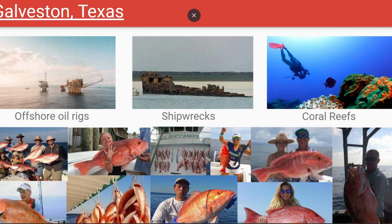Just about 50 miles southeast of Houston, Texas, lies Galveston. Galveston is an island that is known for many offshore oil rigs, shipwrecks like the infamous SS Selma from World War I that sits in the port of Galveston, and coral reefs like the one shown on the far right. These reefs are present at the Flower Garden Banks National Marine Sanctuary. This picture specifically was taken on Friday, September 15th in 2023.